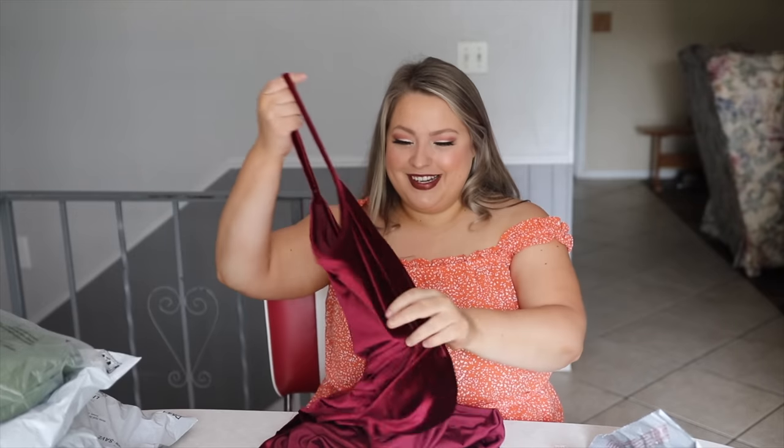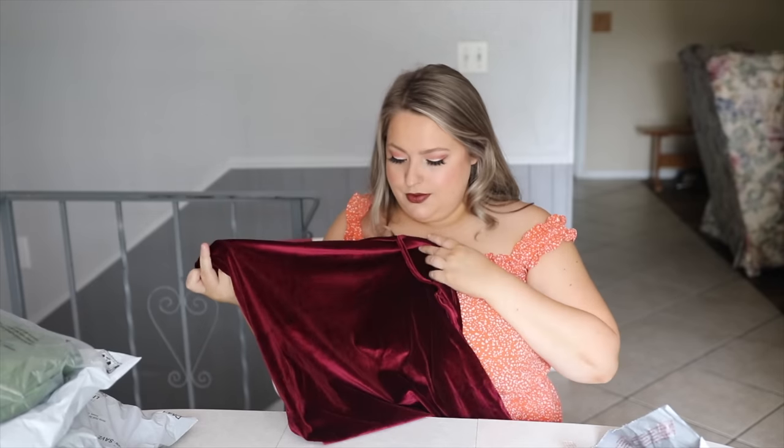I actually have several dresses in my closet that look exactly like this one. And I love this style, but I still would not pay that much money for it, considering how thin it is. Okay, so this is a dress that I really hope is going to fit me. I'm very excited about this one. Very excited. It's pretty see-through.